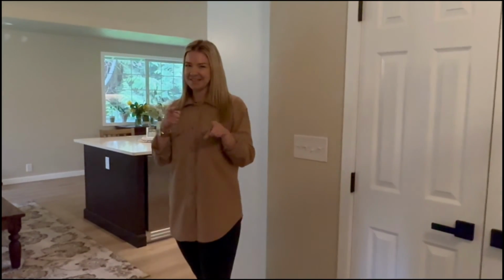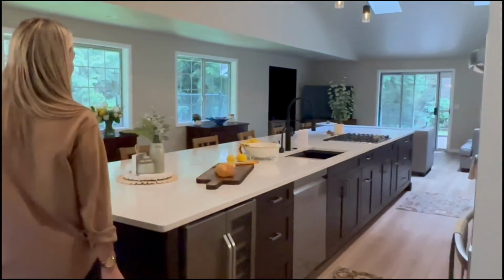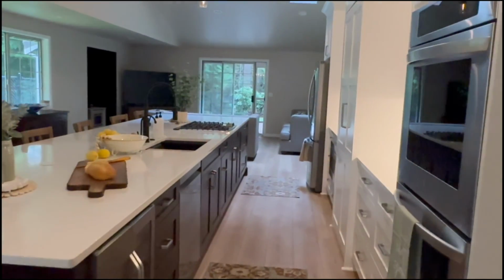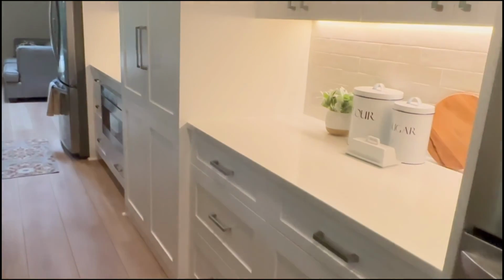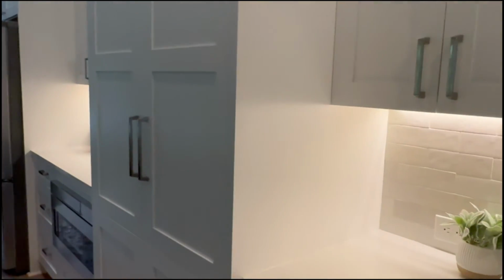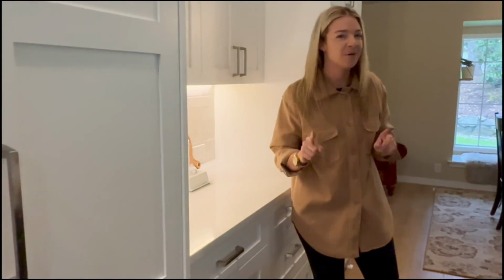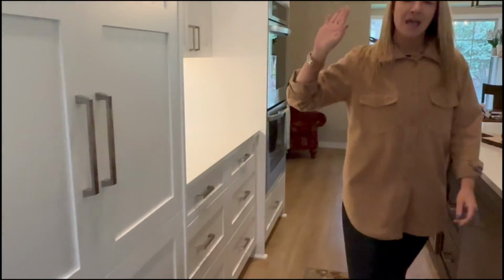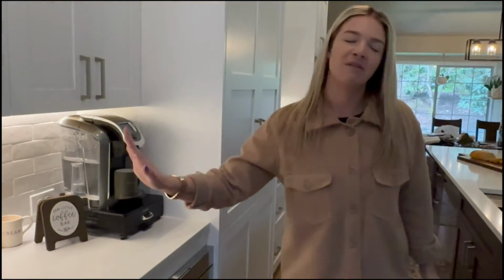Okay, you ready for this? Let's check this out. Take a look at our beautiful perimeter, perfectly spaced out along the back wall, with two sections of countertop. And I also want to call out a ton of drawer space. We have so many drawers in this kitchen. You guys know I talk about drawers. It's the best use of space, okay? Tons of drawer space, pantry, microwave drawer, a little coffee section, love it.